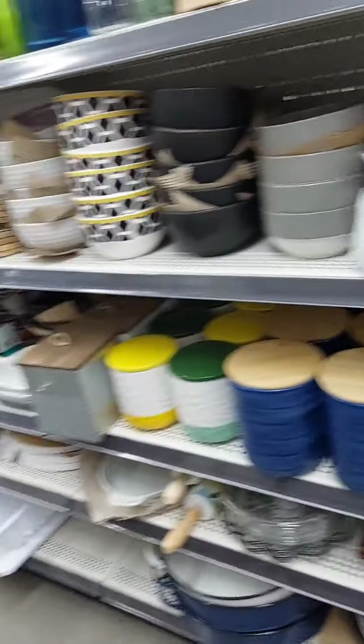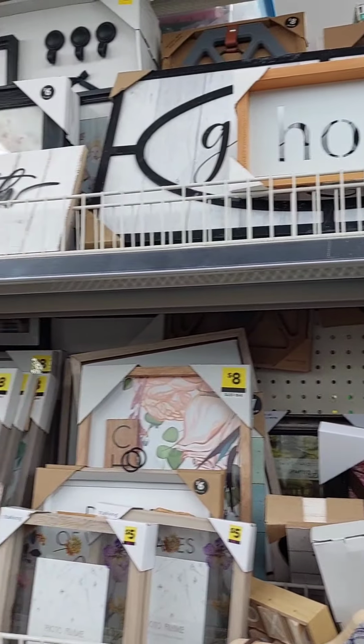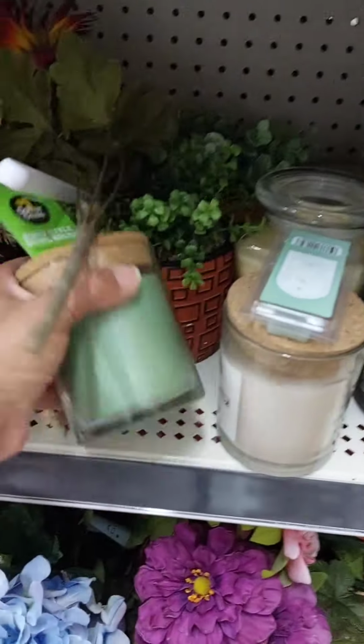I'm trying to see what else I see in here. So not much, but there's some things up here. These, I want those, so I'm gonna get those up there. I just gotta get somebody to get them down for me. Let's see what else I can see in here. So I'm pretty sure there's some penny items mixed in here. Pretty sure. But of course, I'm filming with my camera, so I can't scan. Let's see what else I see. I can't scan because I'm filming with my phone.